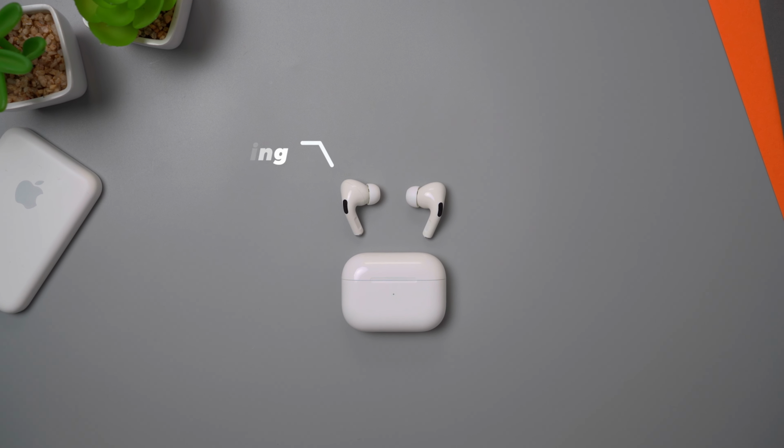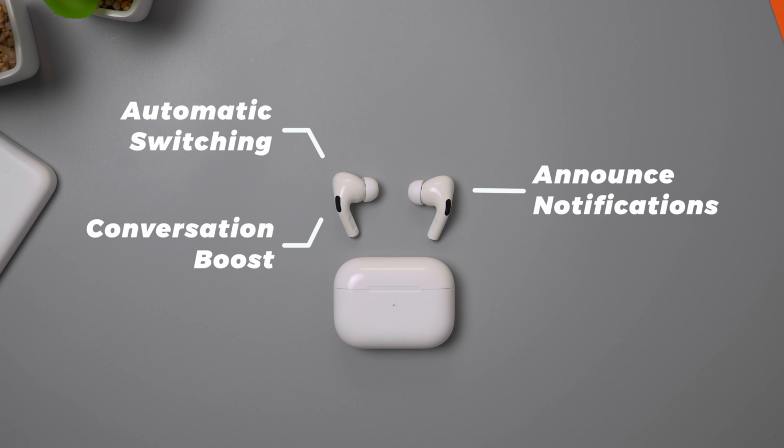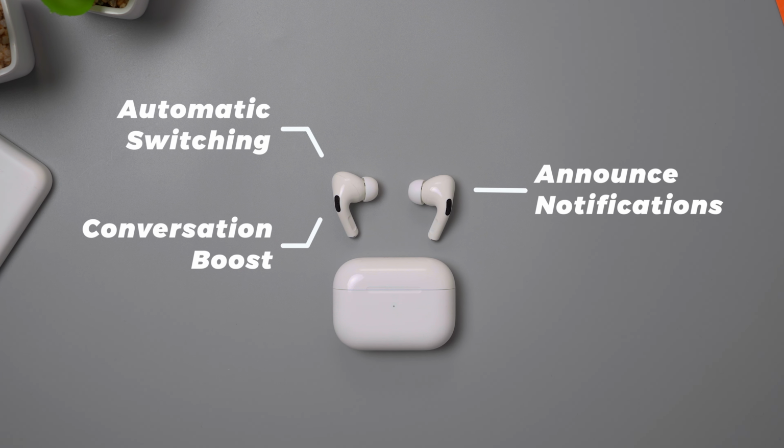I've had times where I forgot that I'm even still wearing them because of just how lightweight and comfortable they are in the ear. Since the Pros were first released, they've had a bunch of new features added, some of which you might not know about if you've never used any AirPods, like automatic device switching, announced notifications, and conversation boost, which is exclusive to the AirPods Pro.